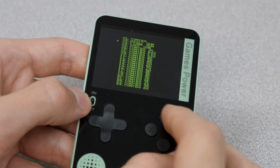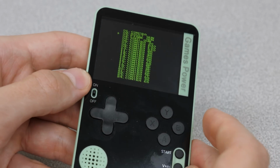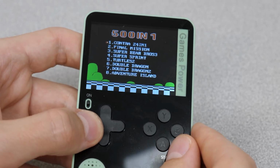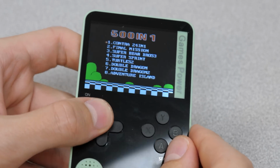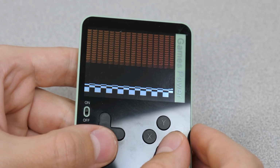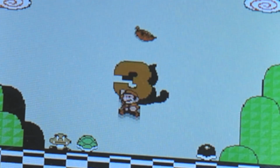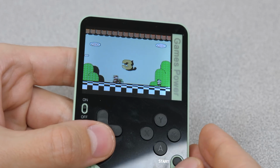But let's see, will B go back? How about, okay, none of those go back. I guess this would reset maybe? Yeah, I guess you have to reset to go back to the main menu here. I just hit back to go all the way there. I don't know if I want to go through all of these, but we've got Contra 24-in-1, Final Mission, Super Bear Bros 3. What is this? Super Bear Bros 3. Is it just Super? It's just 3. Okay. That's the name of the game. There's no super nothing. Okay, let's start.